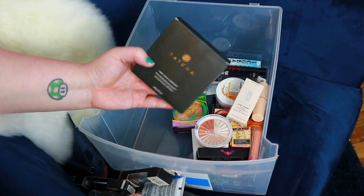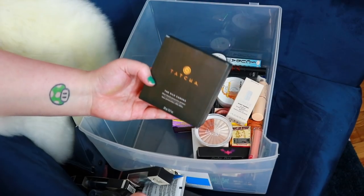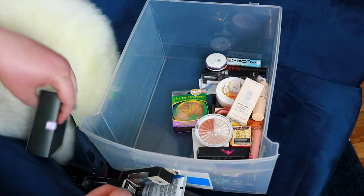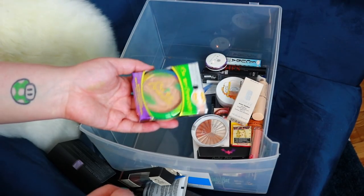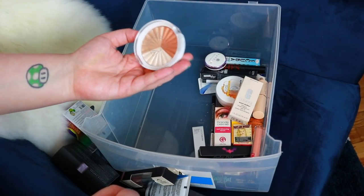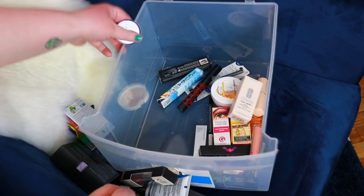I bought a spare of the Tatcha Silk Canvas because now that it recently was acquired by, I think it was Unilever or whatever, I'm afraid their products are gonna go to shit, so I am stocking the fuck up. You might think I'm crazy, but that's usually what happens when brands get bought out by bigger companies. I have a butter bronzer from Physicians Formula. I have the Nikki Tutorials highlighter from Ofra in the newer packaging. I have another little Tatcha Silk Canvas guy.